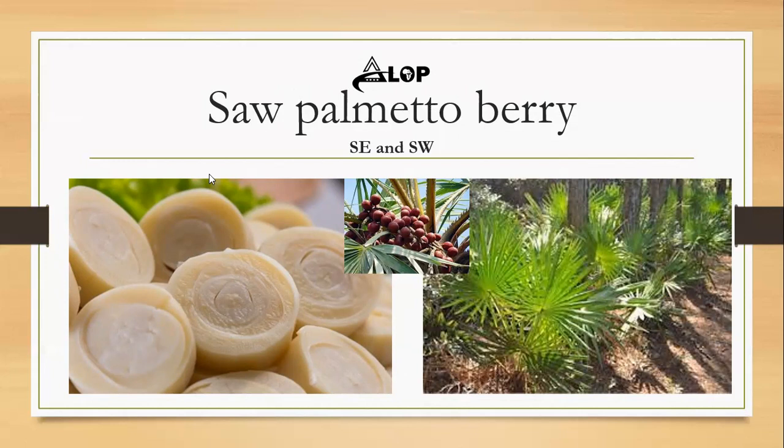Okay, now in California, they've been having a problem with people picking the berries from the saw palmetto plants and using them for their own commercial use, harvesting them off of public land. And so it's like a big thing now to where they're trying to stop people from collecting the saw palmetto berries. That's only in Florida.